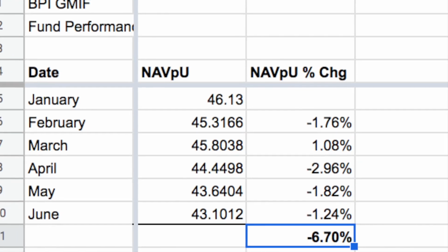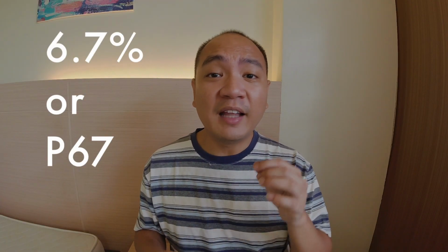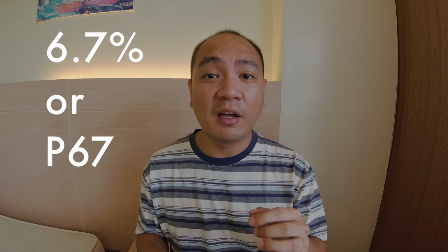So by how much is the fund down right now? If you'd invested in this fund in January, the fund is down by nearly 7%, or precisely 6.7%. I've kept my investment in this fund via GCash to only 1,000 pesos so I can track more uniformly. So 6.7% would mean that I'm down by 67 pesos right now.